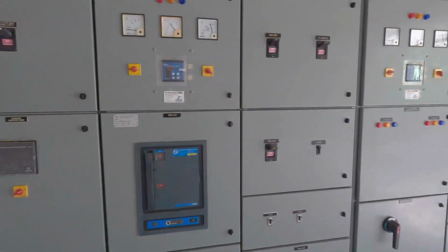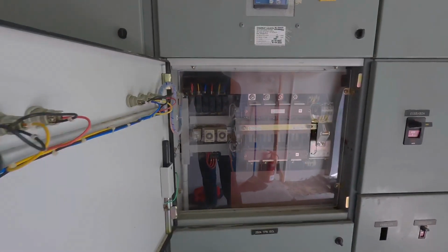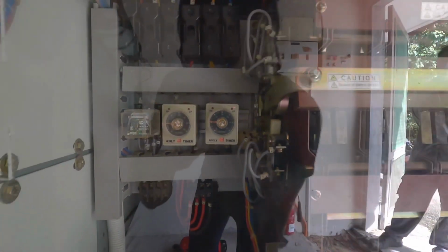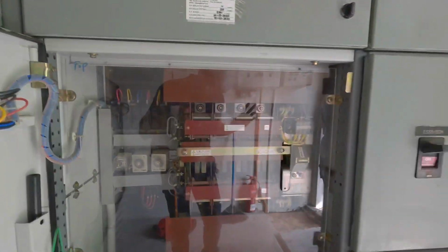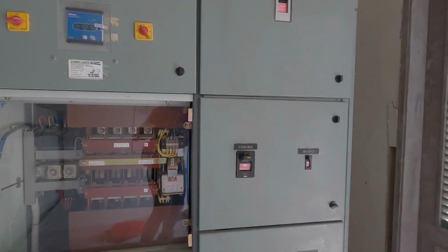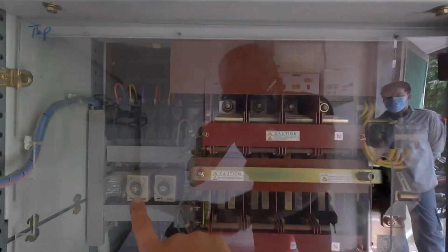Okay, so here we have the genset ATS panel. Here we can see that the timer relay setting is 10 seconds, which is too long. Later on I'm going to adjust it back to at least 4 or 5 seconds, which is enough. 10 seconds, waiting too long. Okay, this one I'll adjust back.